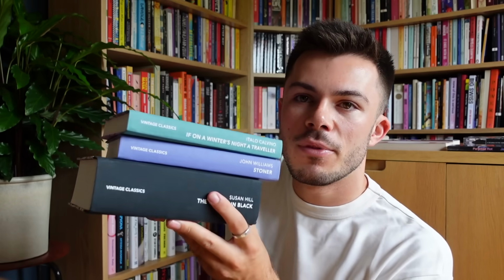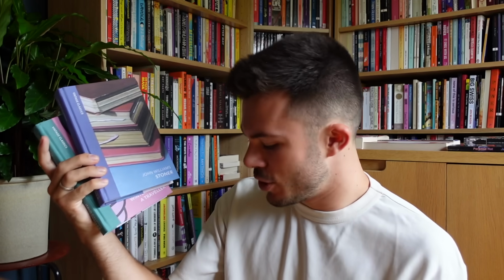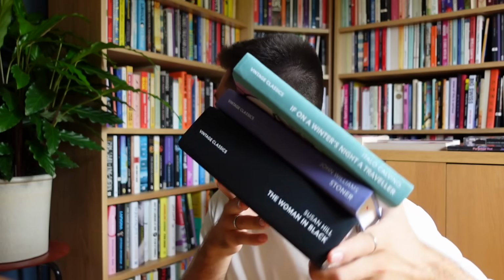Then I got these absolute beauties. These were sent to me by Vintage, and we have If on a Winter's Night a Traveller, Stoner by John Williams, and also The Woman in Black. That is a huge book. I've seen the movie with Daniel Radcliffe, but I think it's about time that I read the book as well. But in the meantime, those are going to look awesome on these shelves. I also ordered myself a couple more of the mini cloth-bound classics, and these, I think, are going to be very useful later in the video. I've got a little plan.